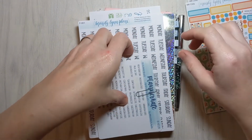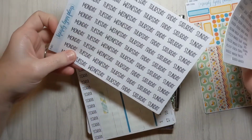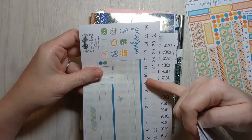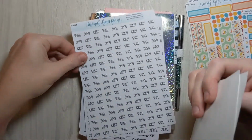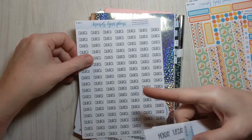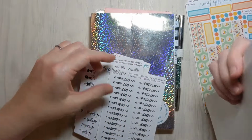Some extra stickers that we're going to be using are these Planner Kate holiday stickers, Mandy Lynn Plans Day of the Week scripts. I'm going to continue to use my date dots off of my Sari May 3 kit that I used a couple of weeks ago. More script stickers from Mandy Lynn Plans. These are her new print option. She does still have all of her hand lettered options, but this is a new print that she's offering.